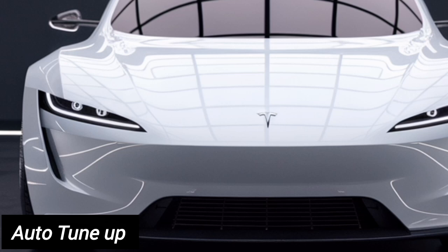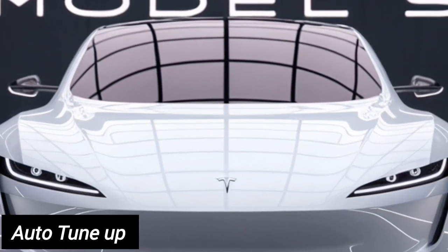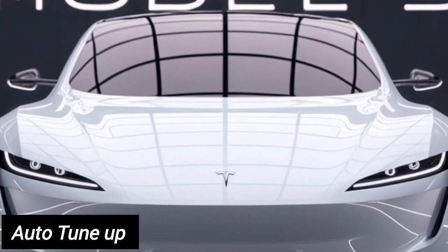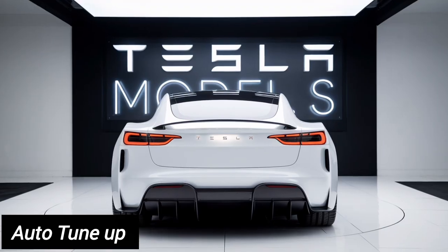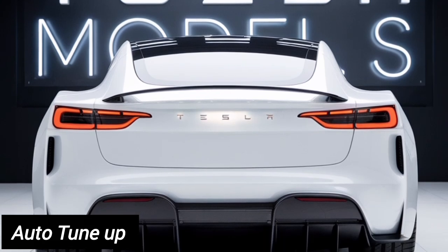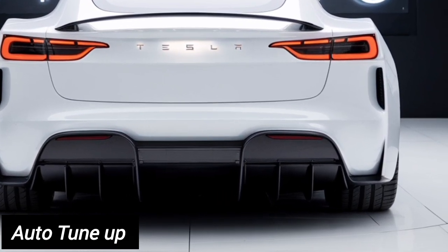Handling is sharp too, thanks to adaptive air suspension that constantly adjusts for comfort or stiffness depending on driving conditions. In comfort mode, the Model S floats over bumps with luxury car smoothness. Switch it to sport or track mode, and it hunkers down, tightens the steering, and feels surprisingly agile for a car of its size. This dual nature, effortless cruiser and performance beast, is what makes the Model S so compelling.